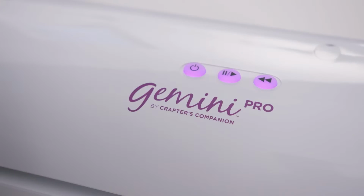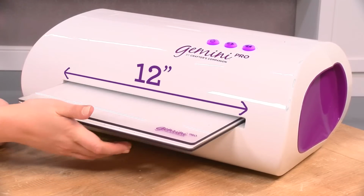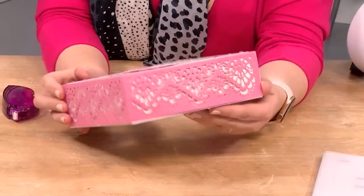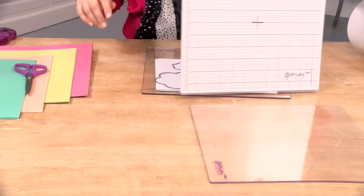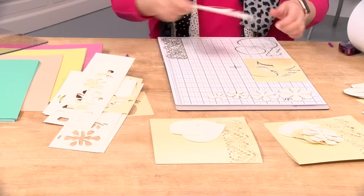Supersize your die cutting and embossing potential with the Gemini Pro. With a huge 12x12 cutting platform as standard, this machine is perfect, not only for larger projects and batch making, but also for cutting all elements, mats and layers for your smaller projects in one pass too.